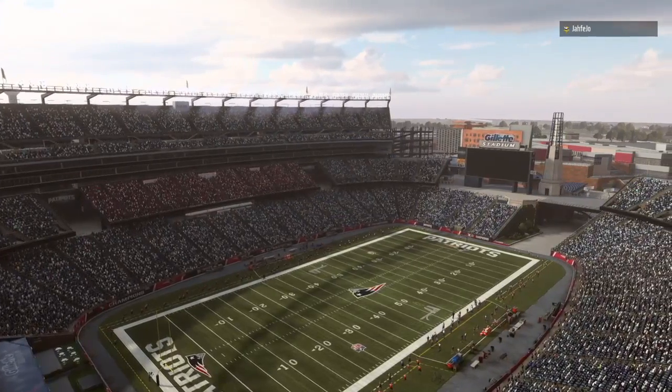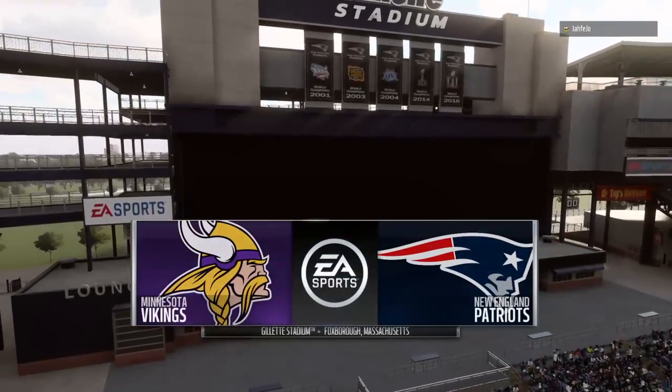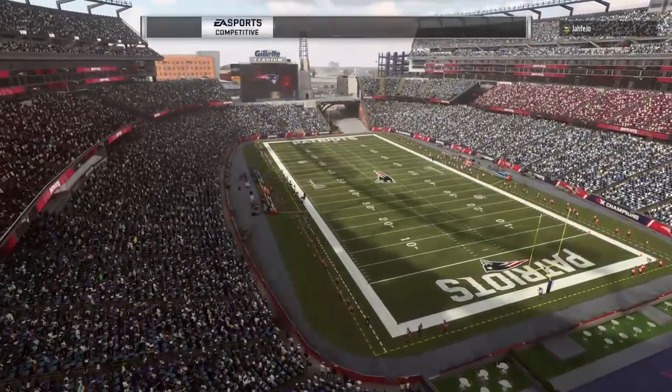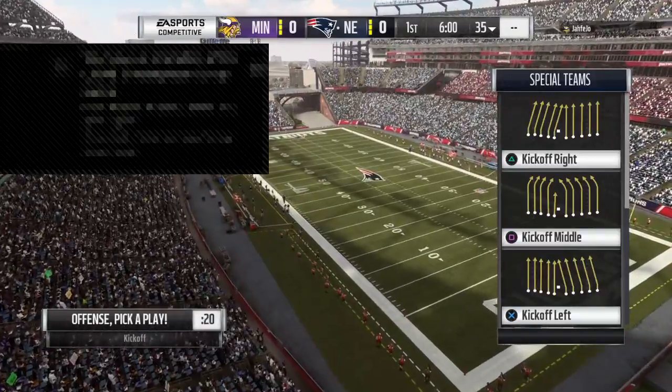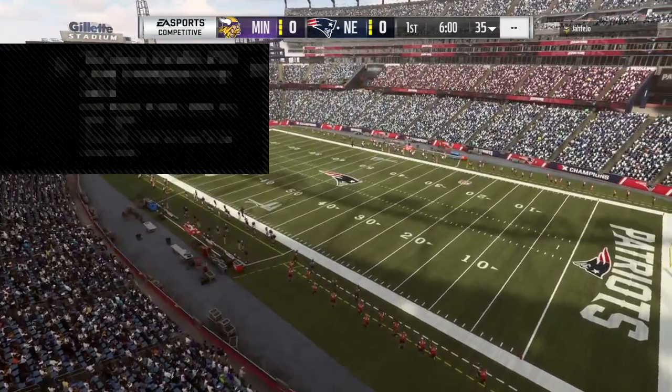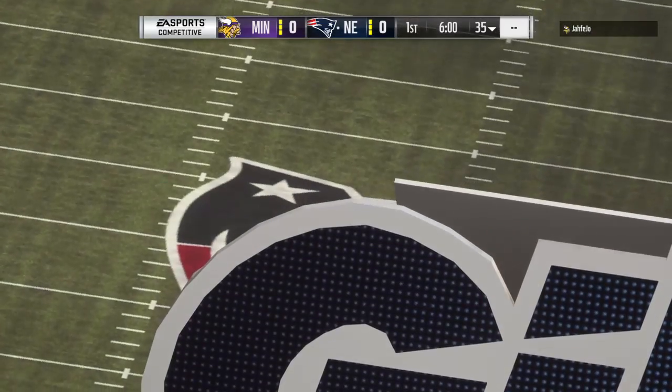EA Sports coverage of the National Football League brings us to Gillette Stadium in Foxborough, Mass. A moment ago, the pride of Massachusetts, the Patriots, were introduced to this, as always, sold-out crowd as they get set to go head-to-head with the Minnesota Vikings.